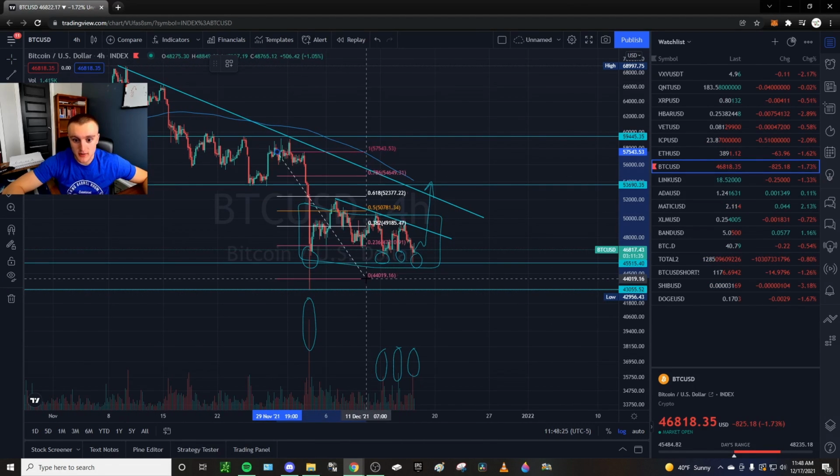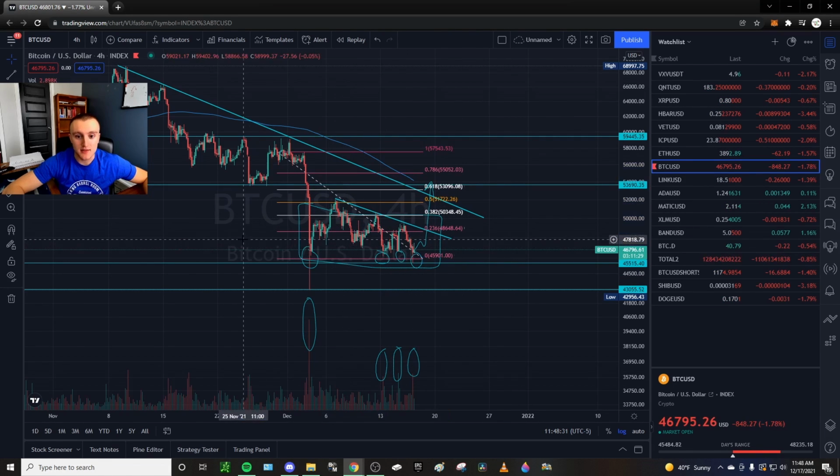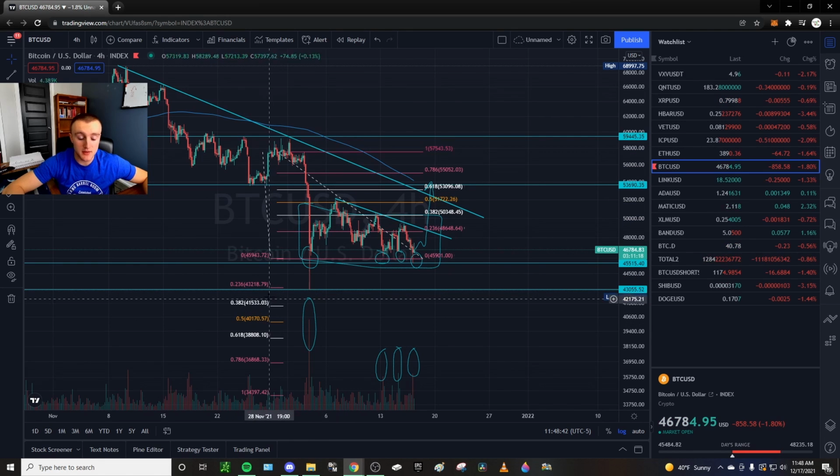Now, if we do break to the downside, where could we go? We have our Fibonacci retracements from the, so I'm not going to do the wicks. We pulled back right to that 0.5 area. So let's go ahead and use our Fibonacci extensions and find out where possible entry will be. Right at that $40,000 level. Now, that would be a pretty solid support level as at 40,000 people are looking to buy.